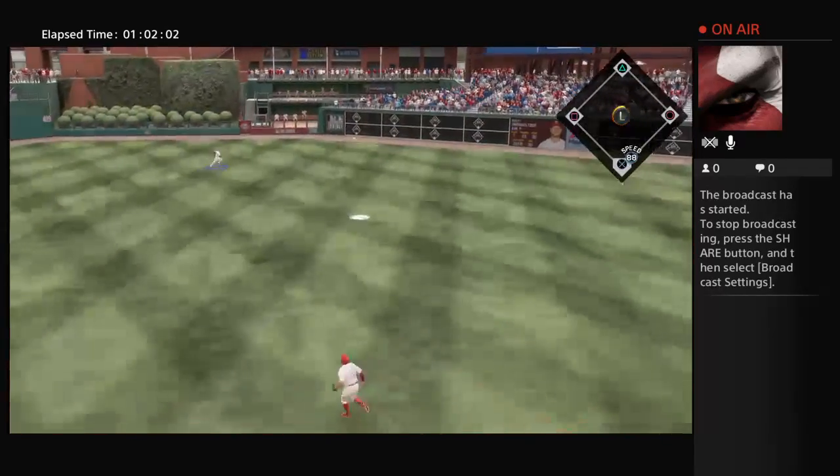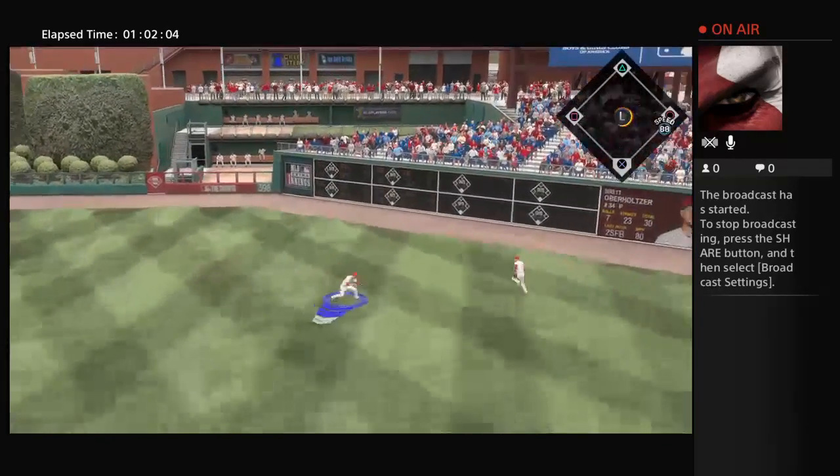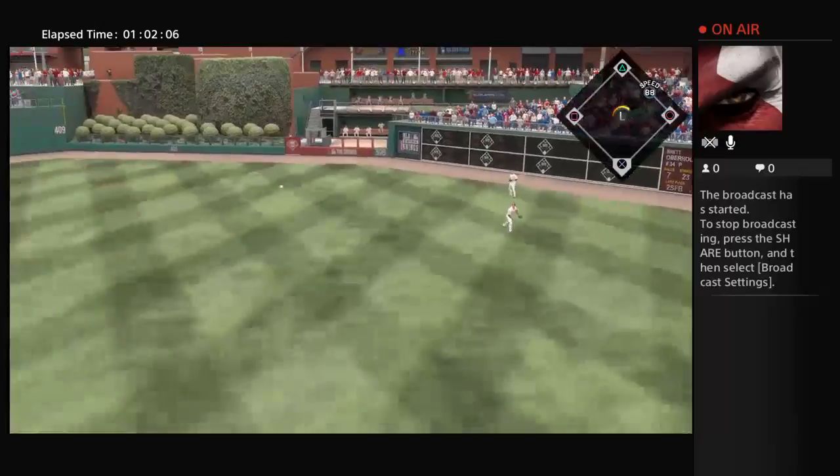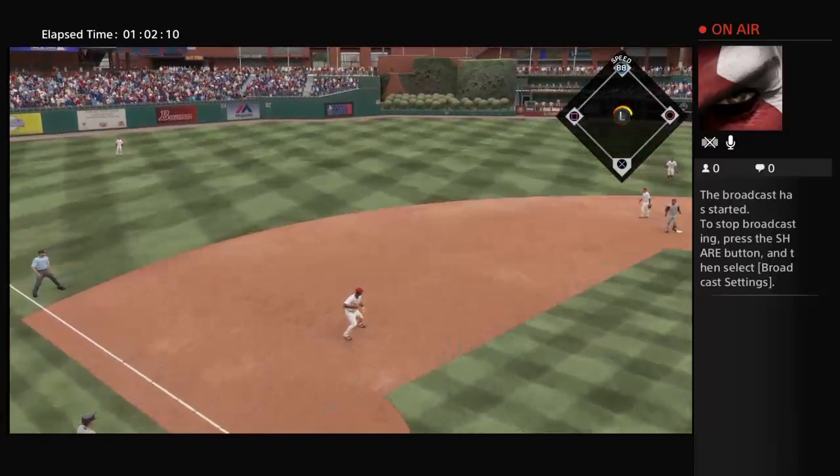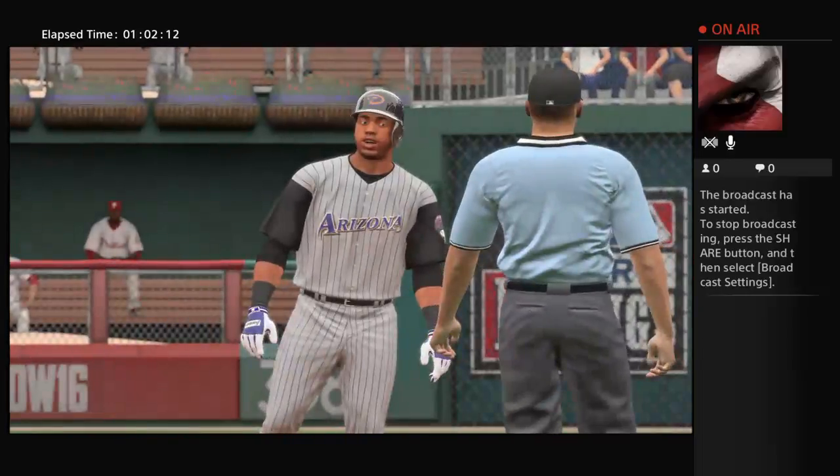Sinking line drive out to right center. That gets down, and he's got himself a base hit. Around first, heading for second now. And he will make it into second with a 2-base hit here to begin the third.